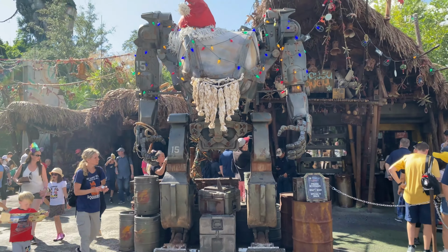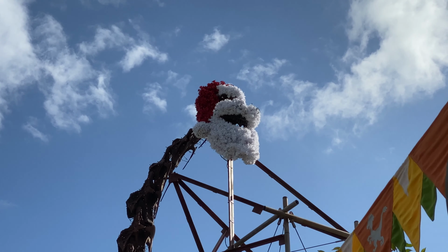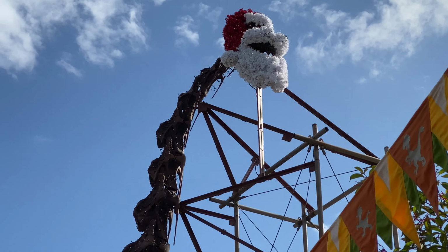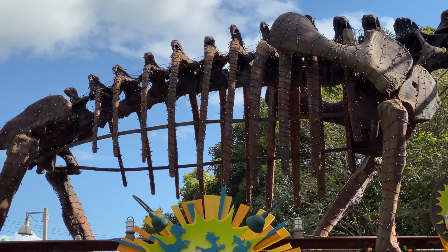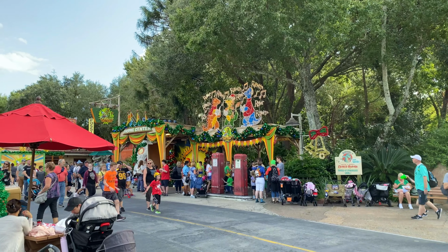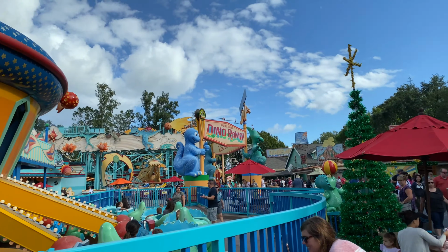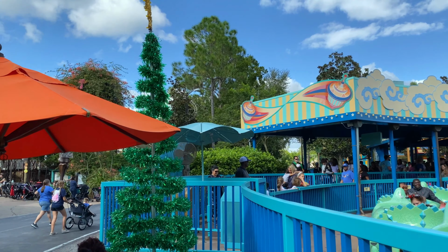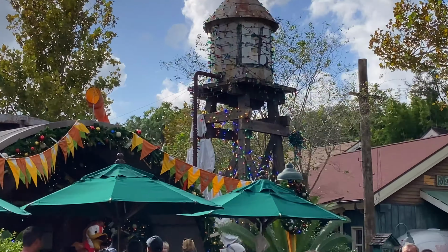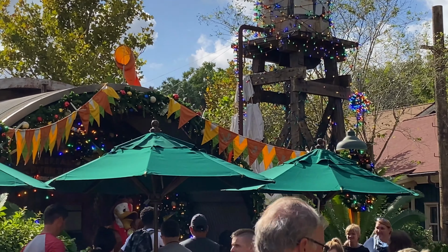Pandora, and this robot thing is dressed as Santa Claus. Got some Christmas decorations up here. Nice little tree there in Dinoland. Looking festive. There's another tree right here. Look at this area here. Oh yeah, it's lit. I wish you guys could see without the sunlight. It's pretty bright with those lights.